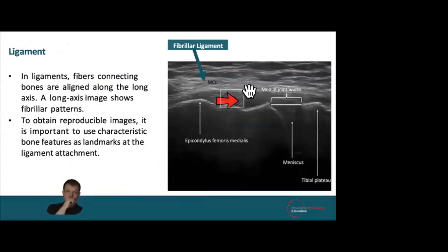Ligaments look like this. So there's your MCL just there. That's the knee joint, and then the meniscus there. And I've got a video of me scanning this. I'll show you in a second. So you can see the MCL all the way across there.